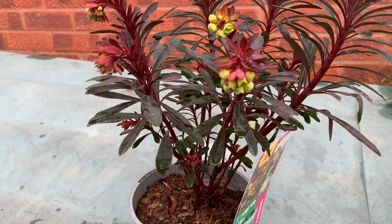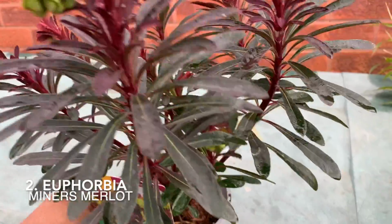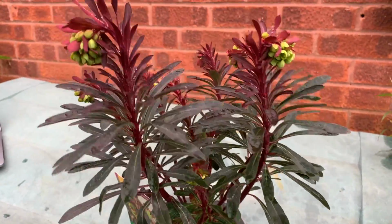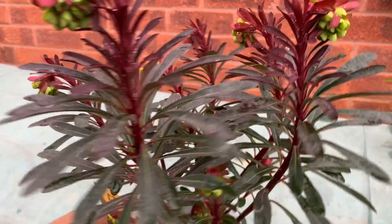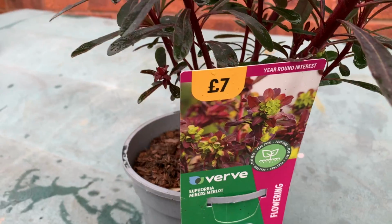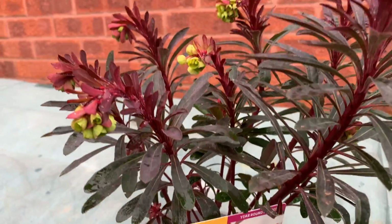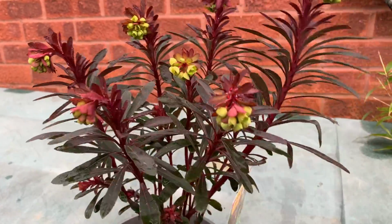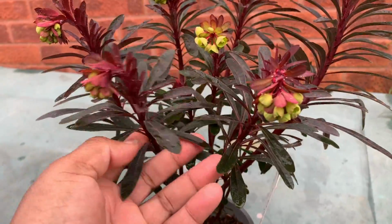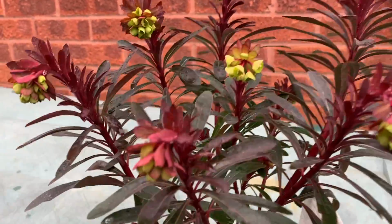Okay, the next one I want to share with you is the Euphorbia 'Minuet Merlot'. This is the first of 2 euphorbias that's going to be in today's list of fillers. I got this one quite cheaply at B&Q for just £7. And as it says on the label, there really is year-round interest with this one. Now, I do like the other euphorbias that I have growing because there's always something to look at, be that the leaves, the flowers, and we have structural interest on tap there.